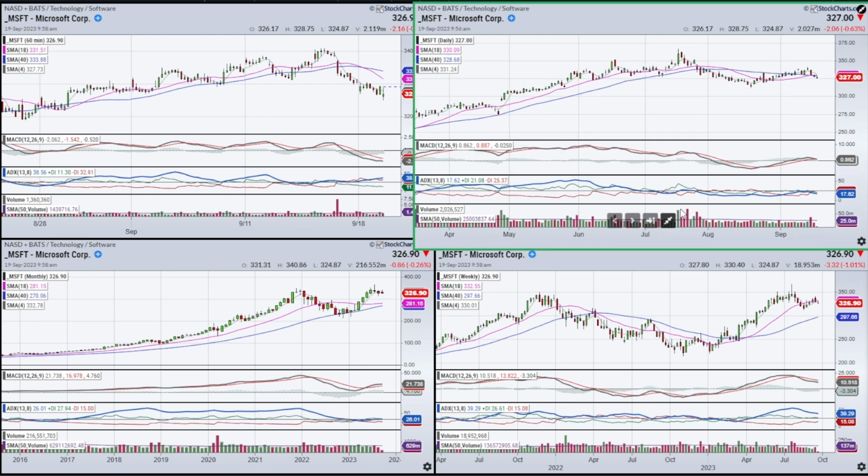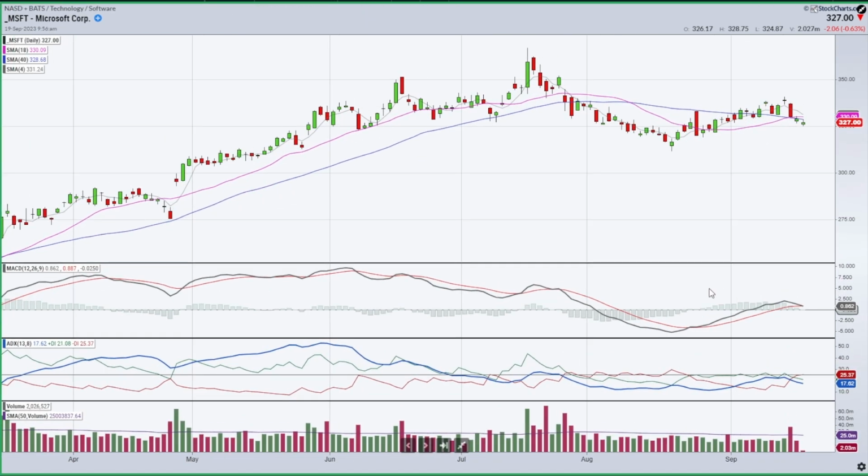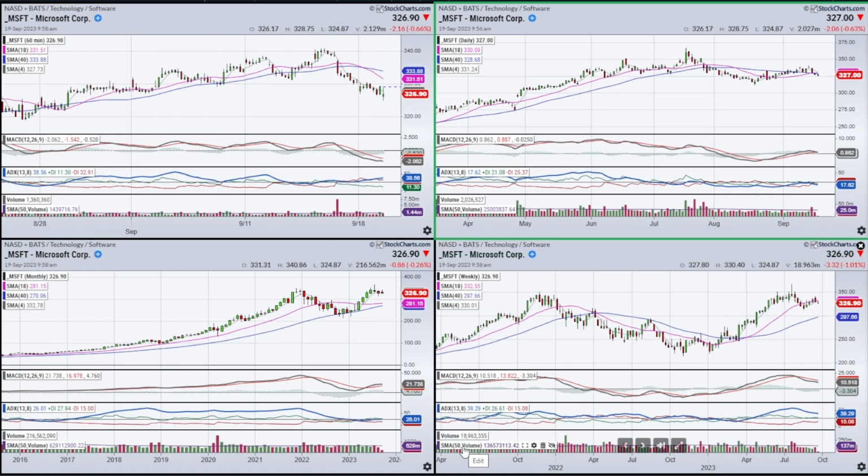Now, on a daily chart, again, we don't really have anything going on. There's no momentum in place based on ADX. The MACD is kind of waving above and below the zero line, and so is the price. The price isn't respecting the moving averages at all, and we don't have the improvement like we saw in the Apple hourly. We don't really have that taking place here. In fact, it looks a little bit more negative based on the momentum. You almost want to look at this as a little bit of a trading sell on a rally.